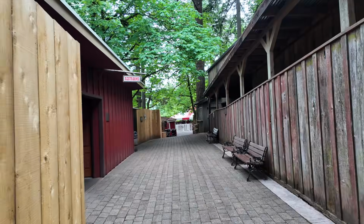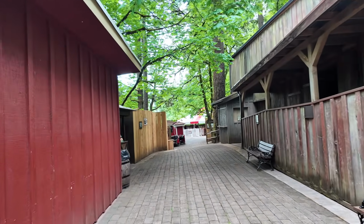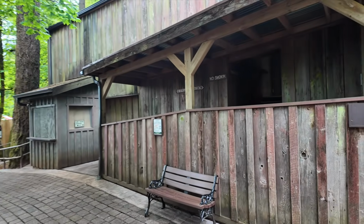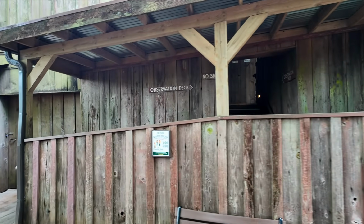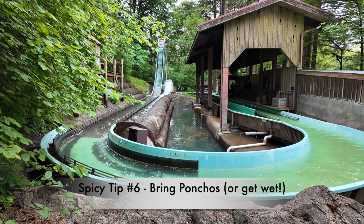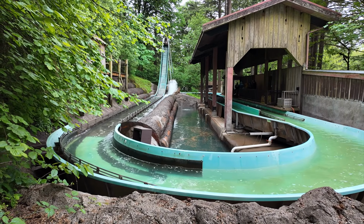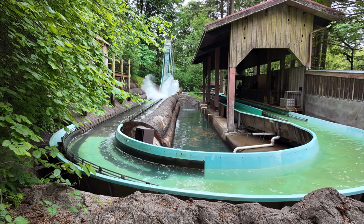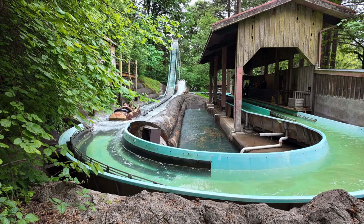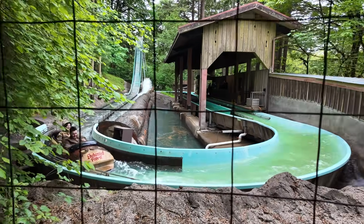This side of the park I believe has some kiddie rides like bumper boats and other rides for little folks. And there's an observation deck. Mo and I brought ponchos because it's probably about 60 degrees right now. Oh, here they come! Woo! Not too bad. Most of the water went to the side. They're very wet.